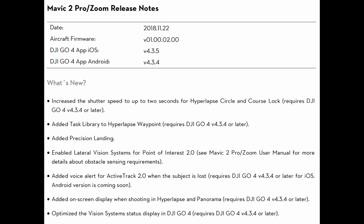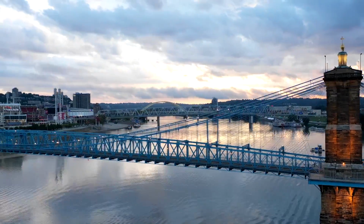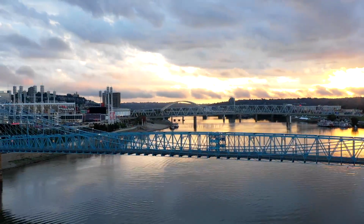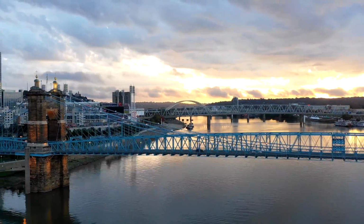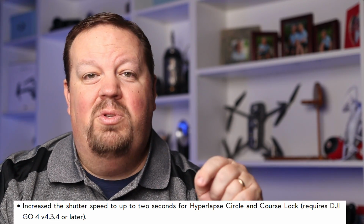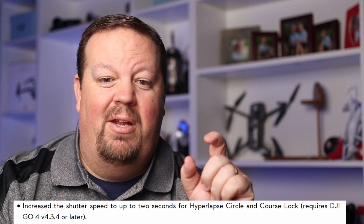All right, so what's new? So the first two items have to do with hyperlapse. Now, the first one is kind of fixing a problem that they introduced in the O100. The original firmware that came with the Mavic 2 had the ability to do long exposures so that you could do nighttime hyperlapses and low light hyperlapses. However, with the O100, they made some changes that limited the shutter speeds that you could select. With this O200, they have kind of updated that.